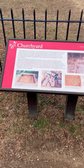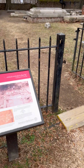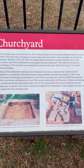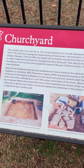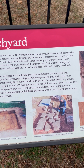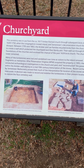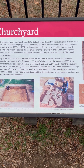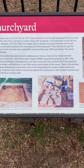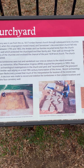Alright, so this is the other part of the site called the Churchyard. This is what the churchyard looks like. Very historical. And it says on this one, this cemetery was in use from the circa 1617 timber frame church through subsequent brick churches, 1639 through 1750, when the congregation moved inland, and Jamestown's deconsecrated church fell into disrepair. Between 1795 and 1802, the Ambler and Lee families recycled bricks from the church to create a wall which protected the churchyard and their family plot. Their wall cut through the foundations of the churches and enclosed the chancel of the post-1639 brick church.